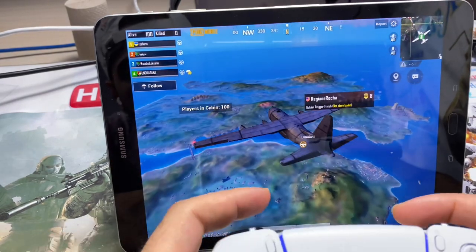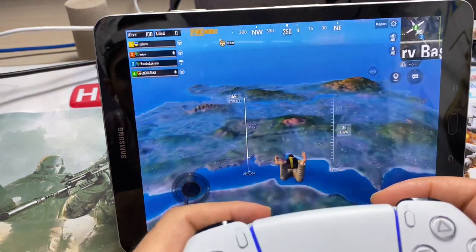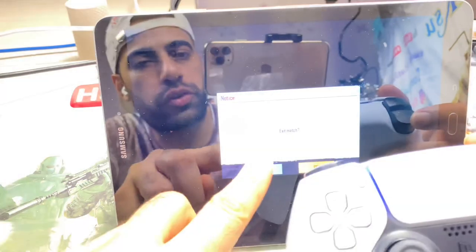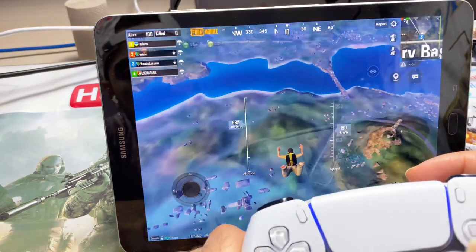Come on. Oh, guys, you know, it's not playing that well. No, it's not playing, honestly. See, when I do this control, it's closed. See? When I press this. See, it's... Okay.